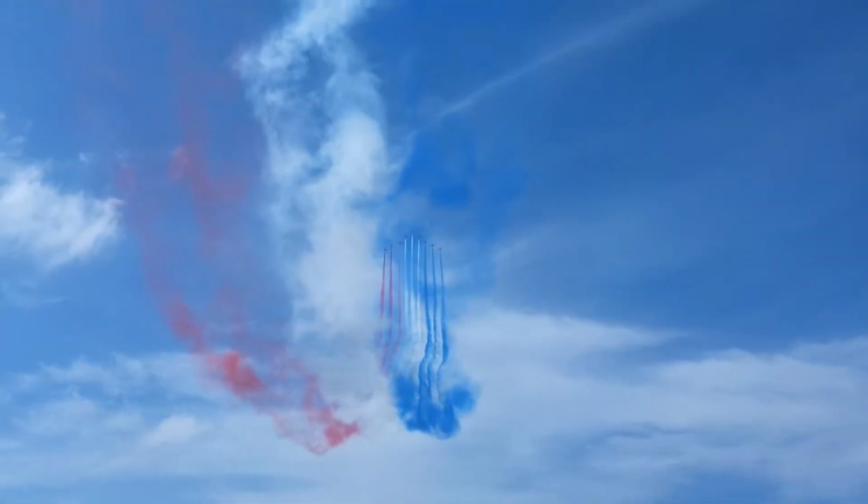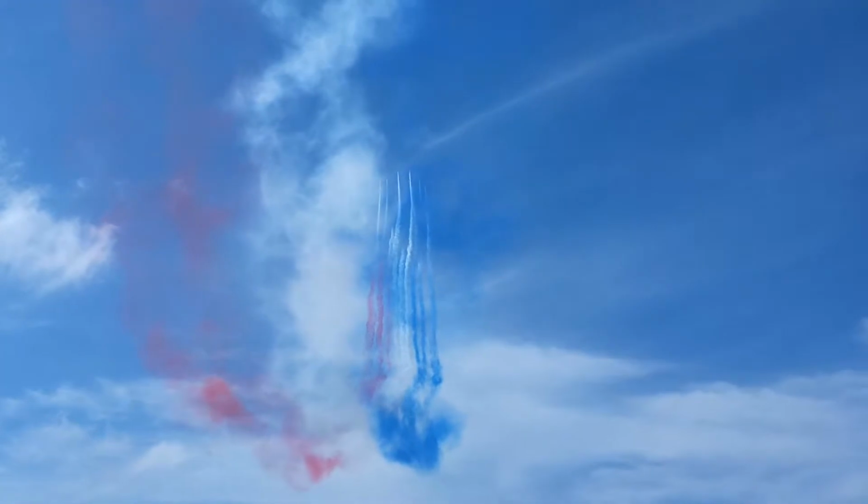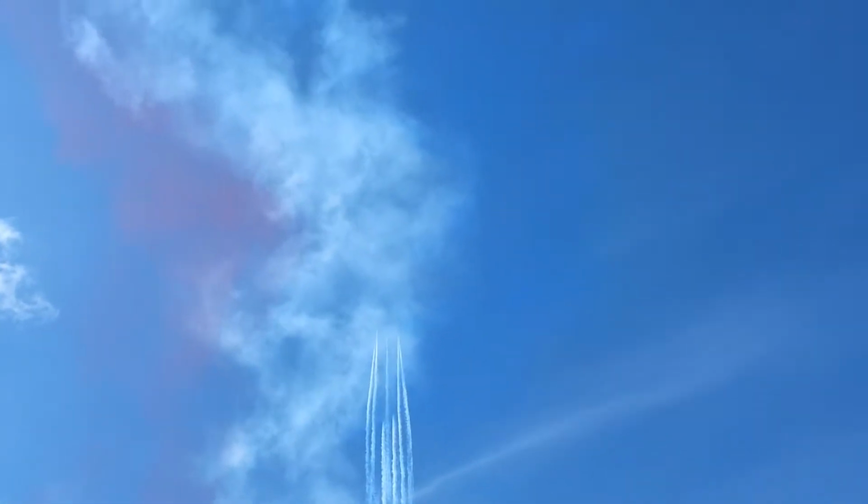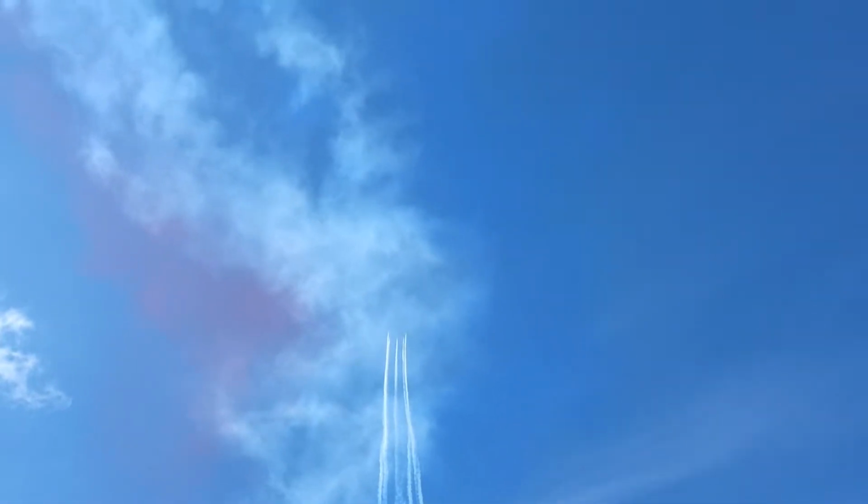They arrive in big battle formation, that big V shape, at 400 miles an hour with the jets around 20 feet apart. You'll now see them collapse to around 6 feet apart as they form short diamond formation at the top of this loop at 6,000 feet.